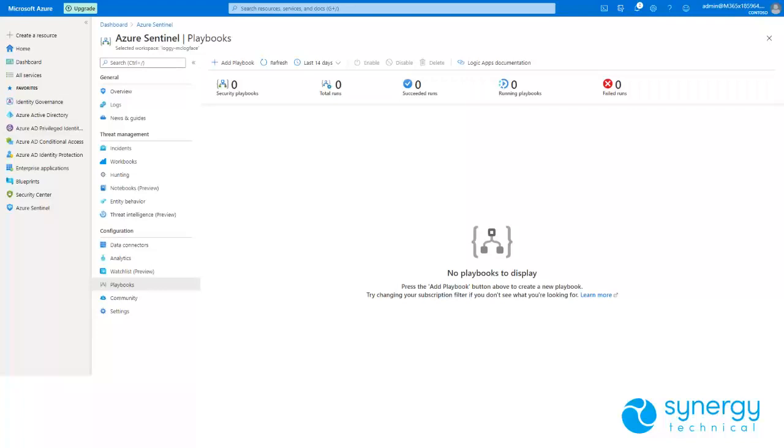So if you can work in Power Automate and you're familiar with the GUI that exists there, you're going to be totally happy building Azure playbooks or Sentinel playbooks. The Logic Apps documentation is linked right there too, so you can absolutely get straight into that.